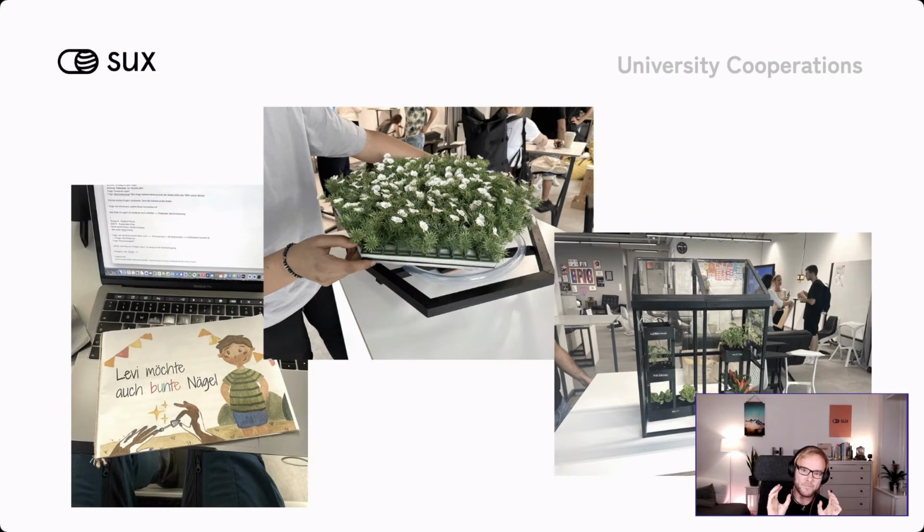One group came up with a way to green house walls actually, and so on. So it was really nice to see that these young people came up with really great ideas when we just gave them a little starting point where they could start working on.